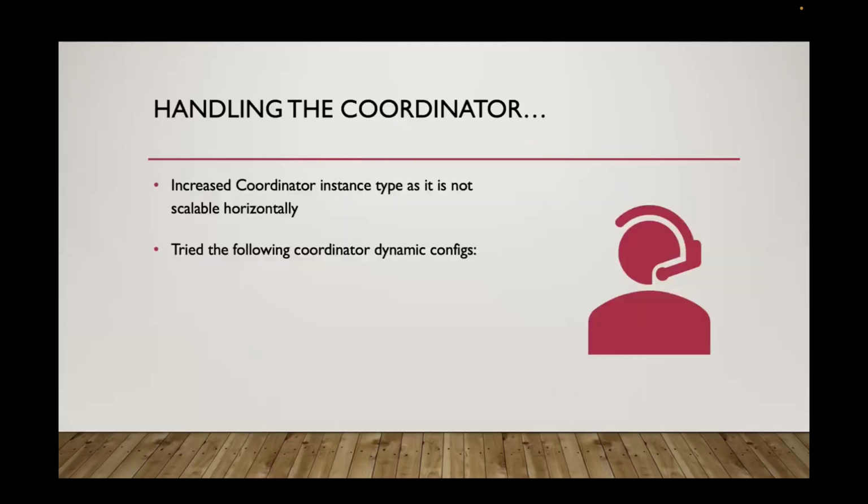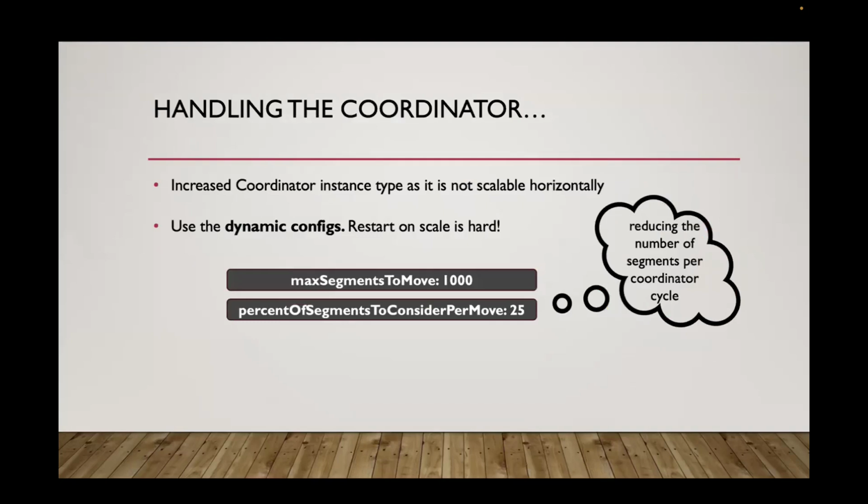In coordinator, like overlord, this is also a process which is not horizontally scalable. Historicals we can scale horizontally, but the coordinator we cannot, because it has to be leader based and it needs to assign the segments based on the assignment strategy. So one thing we did was try to reduce the number of segments in one coordination cycle. There are a number of settings. One of them is max segments to move. You can put it at 1,000. Then it will only take 1,000 when it is doing the calculation and assigning.